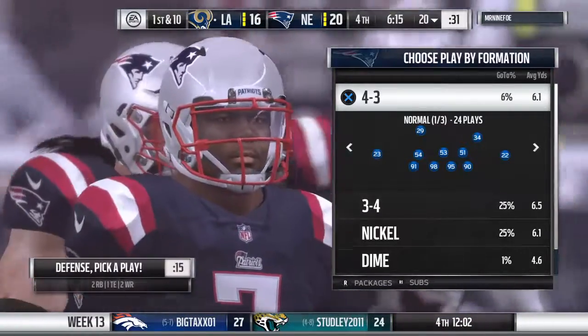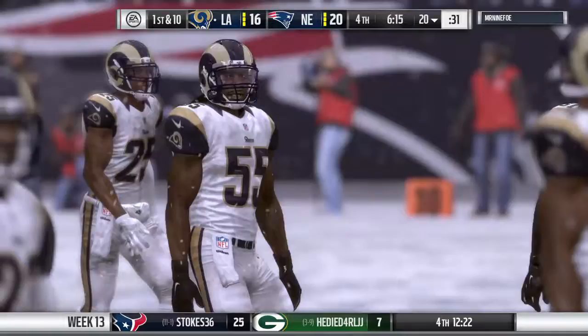Well, this is just a wobbler. I mean, he knows he's got to get it going left, but that was right all the way.